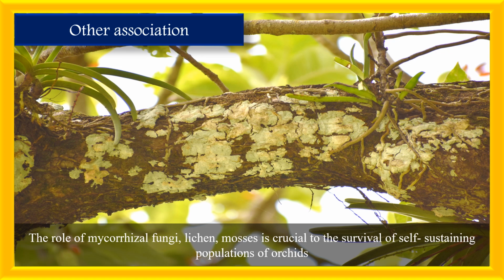Apart from flowering, leaf, habit and habitat, it has some other association with other biota. It mainly has an association with mycorrhizal fungi, lichen and mosses. It helps them at a crucial stage, like sustaining the population of this particular orchid, and it also helps them for reproduction, like for food or for shelter on the host plant that they attach to. So this is one of the associations that we have seen of Aerides odorata.